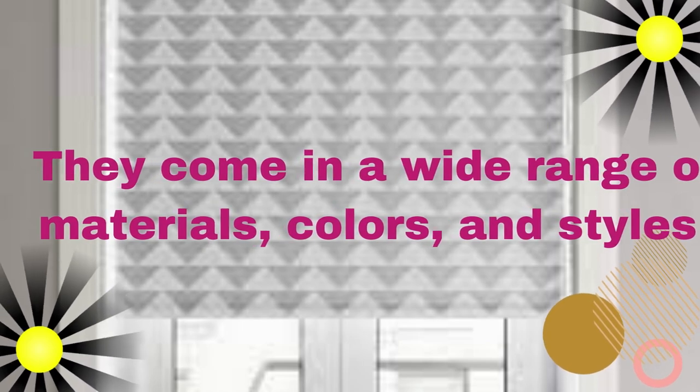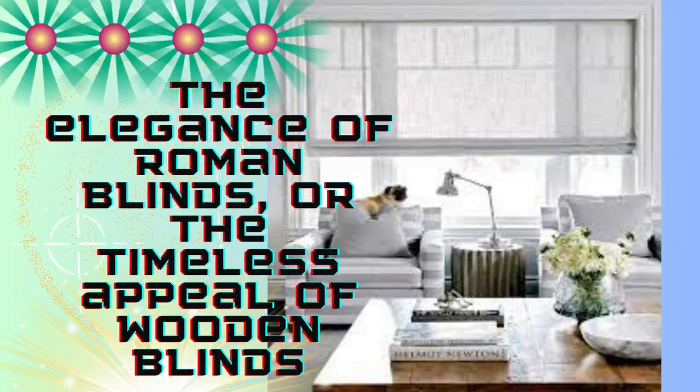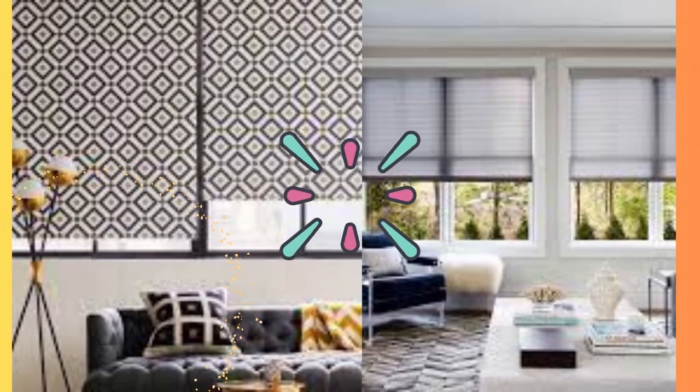Moreover, window shades and blinds are energy efficient, helping to regulate indoor temperatures by blocking out the scorching heat of the sun during summer months and insulating against cold drafts in winter, thereby reducing energy consumption and utility bills.